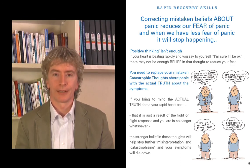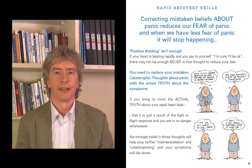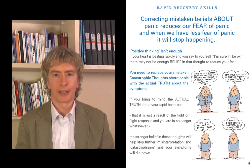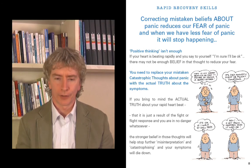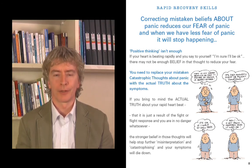And positive thinking is not enough. So let's say your heart's beating very rapidly and you're thinking in a catastrophic way, there's something seriously wrong with me, but you decide, I'll change that, I'll try to think positively, I'm sure I'll be okay. You know there's not going to be enough belief in that thought to reduce your fear. You need to replace those mistaken catastrophic thoughts about panic with the actual truth about the symptoms.